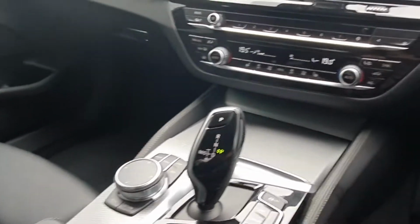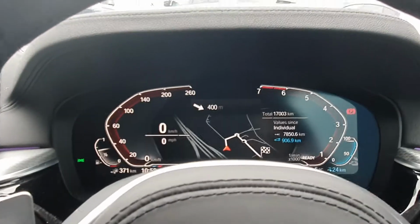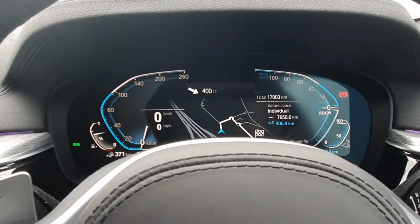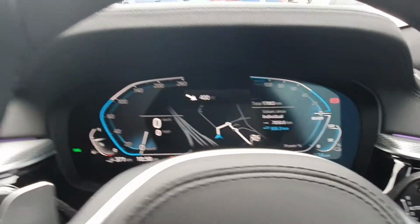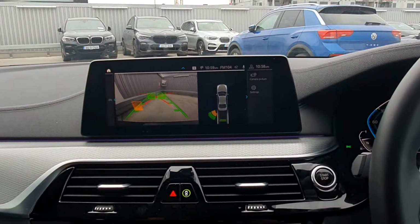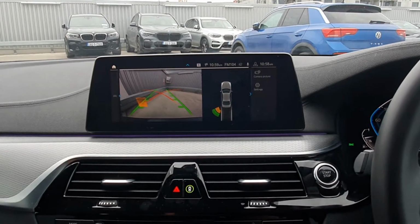It comes in a black Dakota leather with a sports trim. Also on board is a sports mode, comfort mode, and an Eco Pro mode. This car is also fitted with 360-degree sensors and a reversing camera.